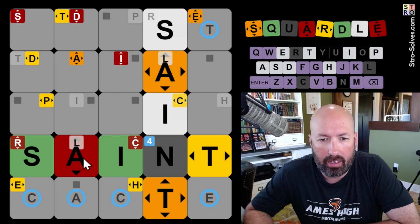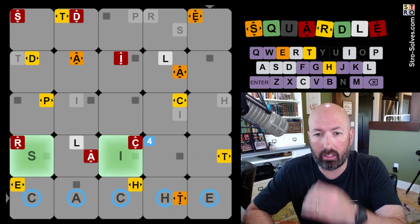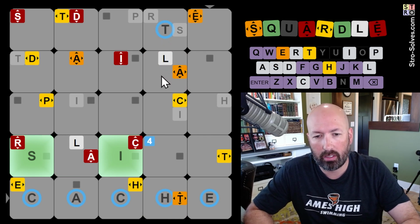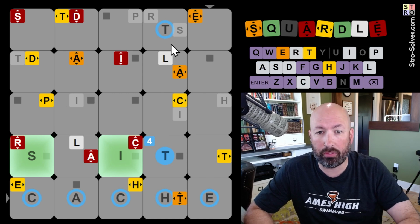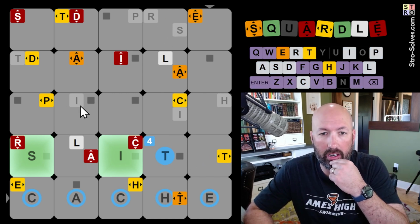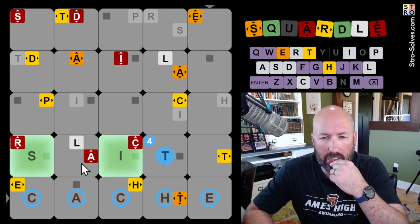The S and the I. And it did rule out the T. Okay, good. So there's an orange T, so maybe the T is here. Oh, there's a T. No, this is a T. This is a T for sure. There could still be a T up there, but this is definitely a T because there's the yellow here and there's the yellow up there. So that's a T.